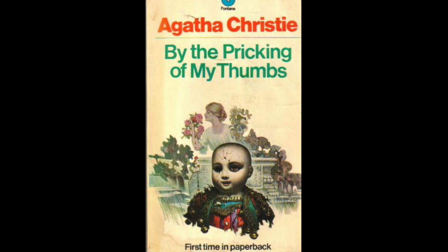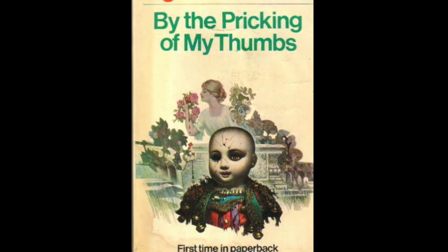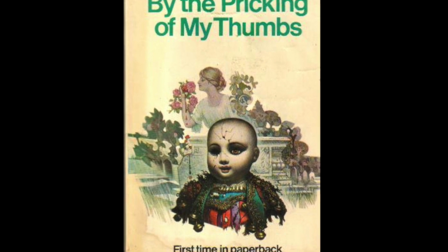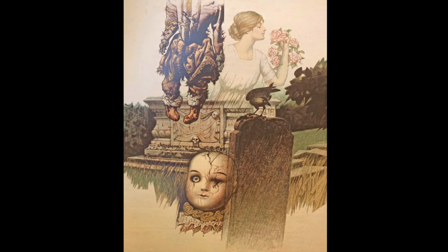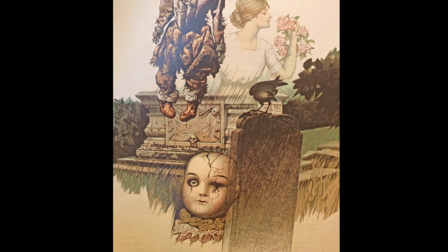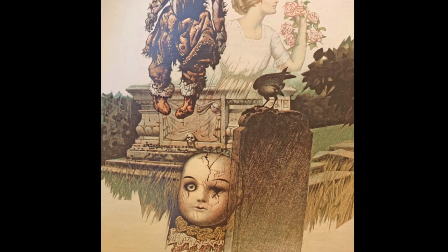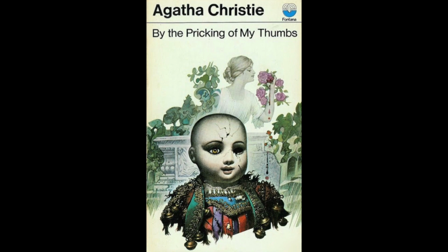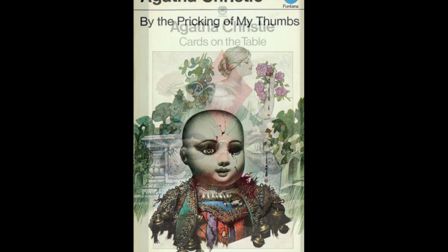The macabre doll's head found in the chimney in the book By the Pricking of My Thumbs is described as having lost one of its eyes, and the sinister cracks in its china head add to the general feeling of menace. The original illustration that you see here had more elements, but it was a stipulation by the publishers that there be only one central element on the cover the first time the novels appeared in paperback, so a simpler version was used instead. Later editions often flipped the image to face the other direction.